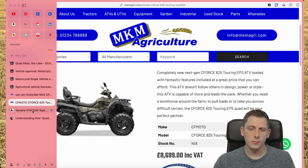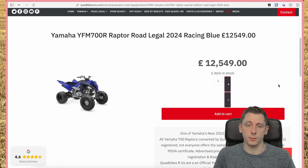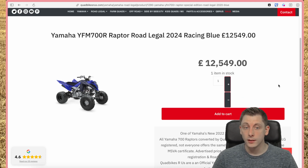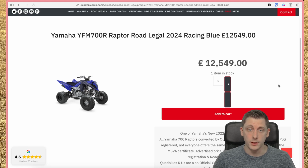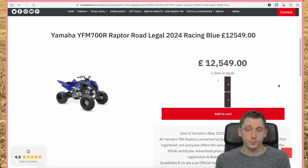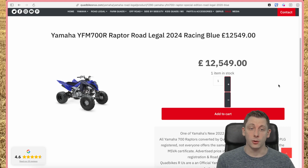And then in other scenarios where you can purchase something that by design, or at least by manufacturer's design, is not meant to be on the road, there are companies in the UK that will do all this for you. And the classic case, and the ones that you'll probably see around, are the Yamaha Raptors. Now, these are very much a motocross style quad bike, a racing quad. They're not typically meant to be on the road, but obviously they can be converted to go on the road.